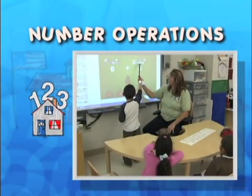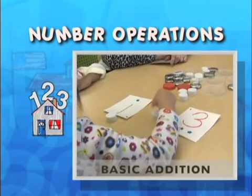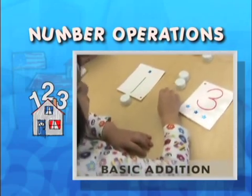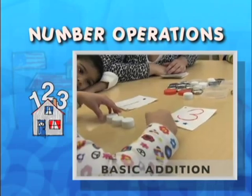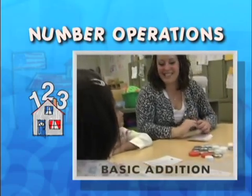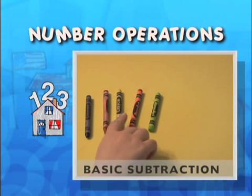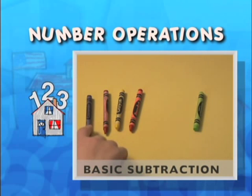When it comes to number operations like basic addition and subtraction, start by helping your child add by counting out one set of objects, then counting out a second set of objects, then finally counting all the objects together. 1, 2, 3, 4. Nice. Kiss your brain. Good job. For subtraction, have her count all the objects in a set, count how many you're taking away, then she can count how many remain.